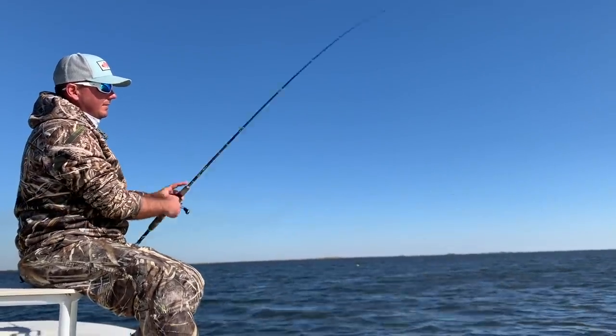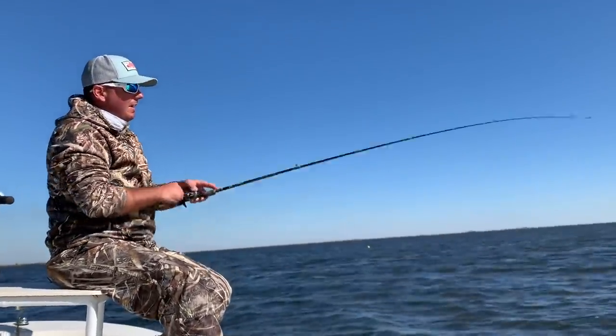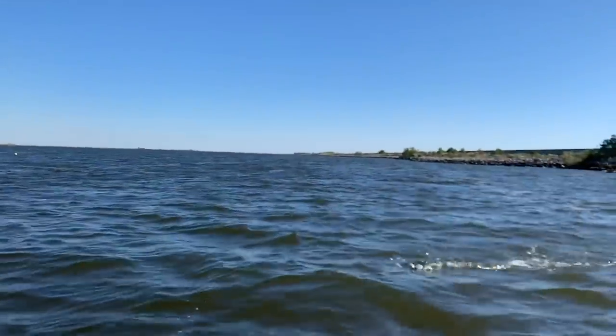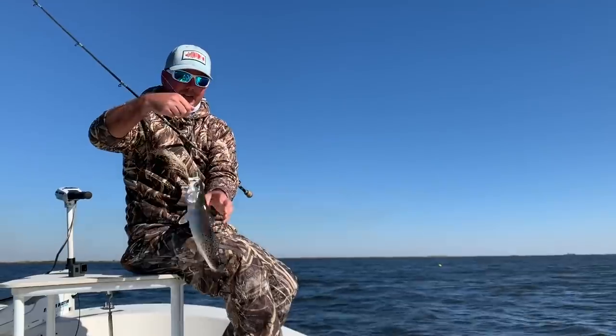Also, catching 50 trout, 10 reds, and 20 bass in this estuary is very common. And I would say common, very possible. What is common is speckled trout in this size, 14 to 18 inches, till you're blue in the face.